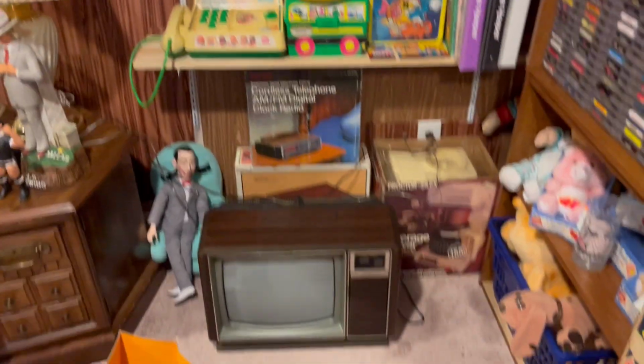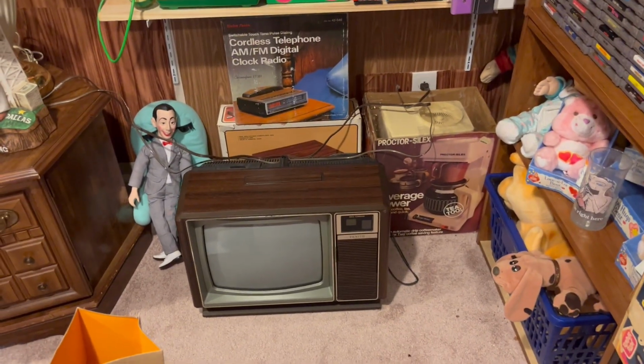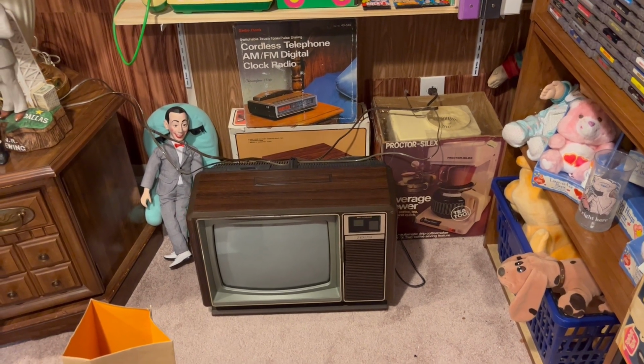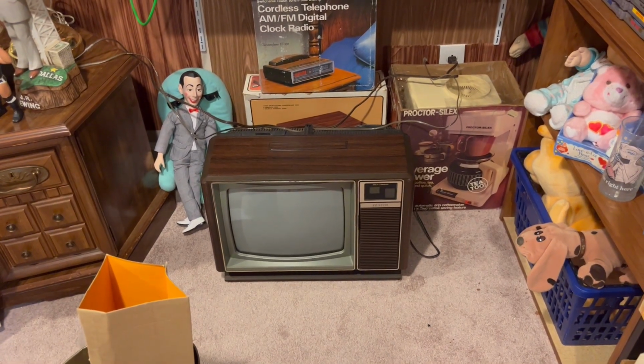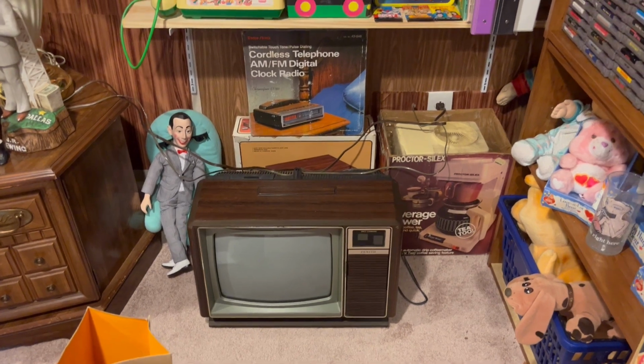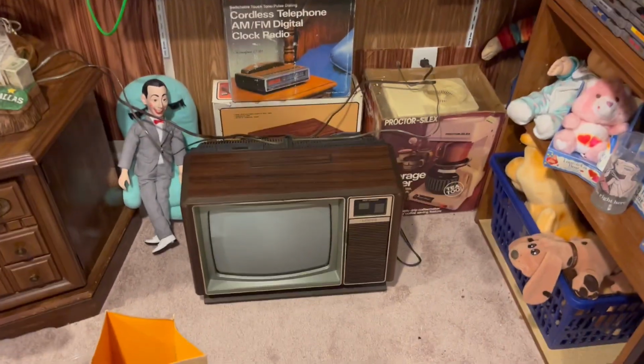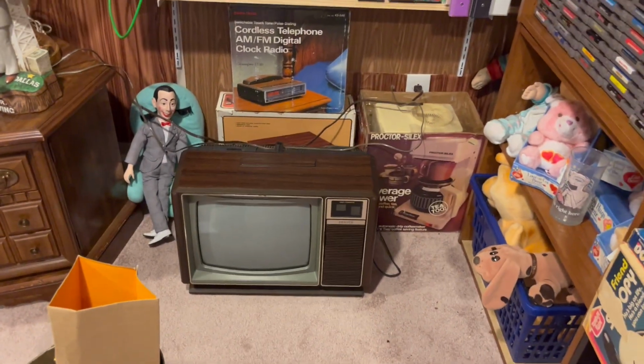That TV used to be the TV in this room, when I had the other living room set. I can't get rid of it. It's just too good. It has to stay there. I don't know what I'm going to do with it. I'd like to set it up again and hook the Atari up to it, but it can't go anywhere.